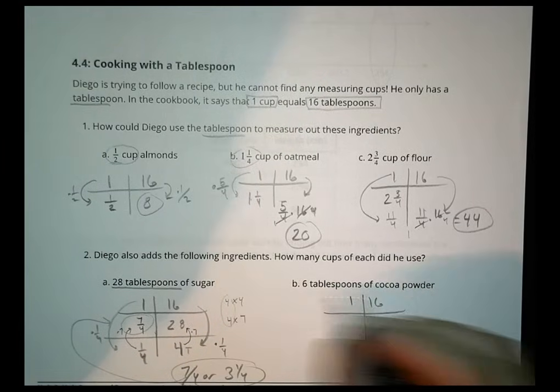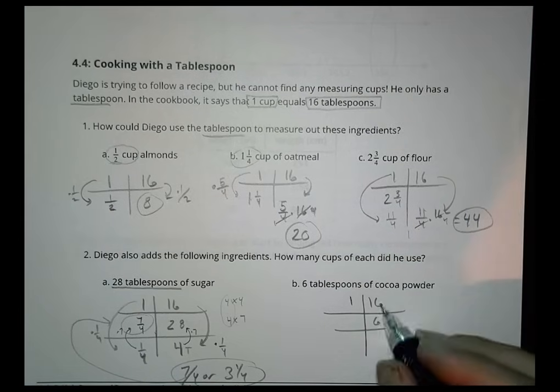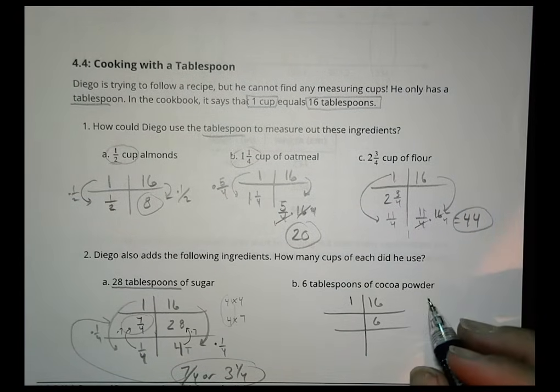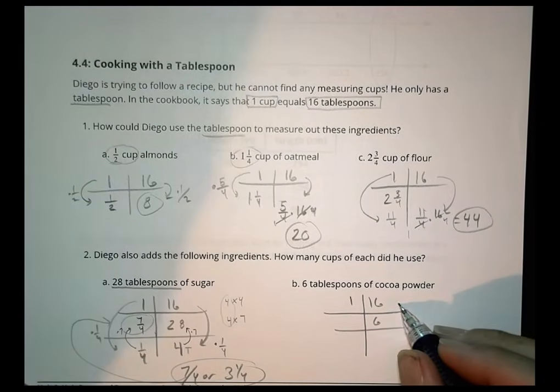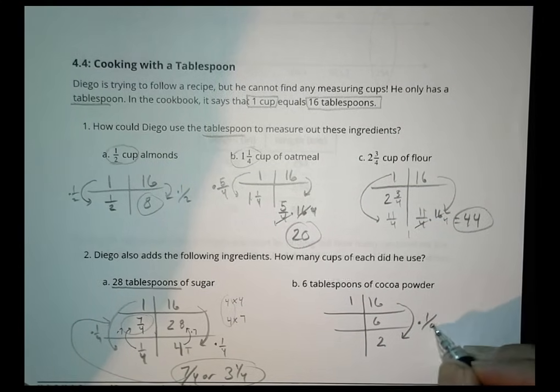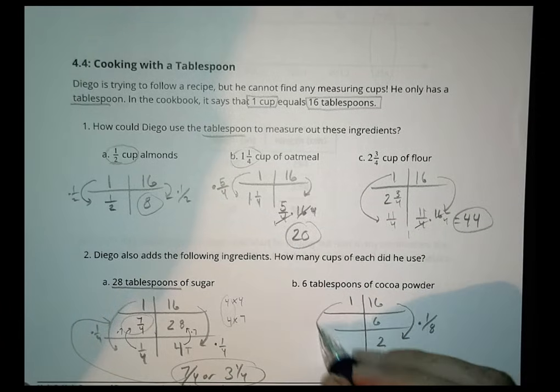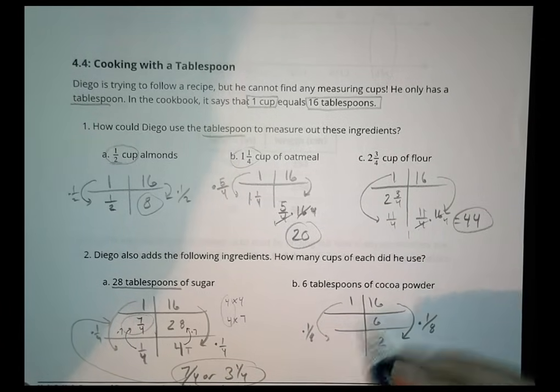We know we have 6 tablespoons of cocoa powder. Now again, 1 to 16, not one that I can see how that works out too well, but I know that I can get 16 to a 2 by multiplying by 1/8, because 16 times 1/8 becomes 2. Alright, so let's go ahead and then multiply the 1 by 1/8. So you have 1/8 here.